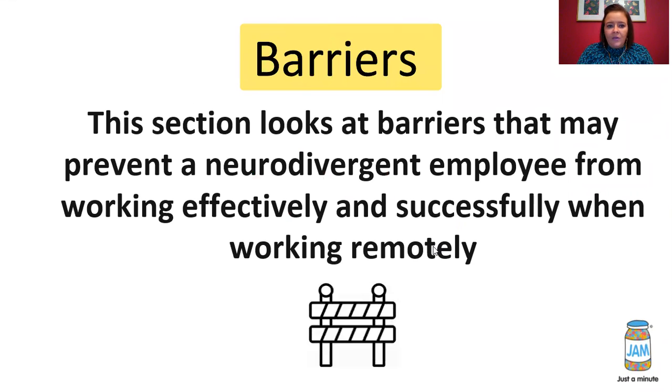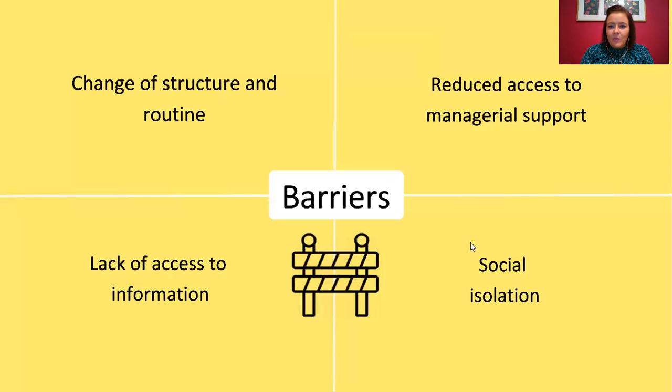So what we're going to look at now are the barriers. So this section will look at the barriers that prevent a neurodivergent employee from working effectively and successfully when working remotely. So working from home primarily. So here are some of the barriers. We'll look at them one by one.